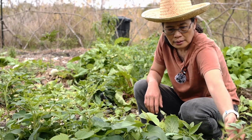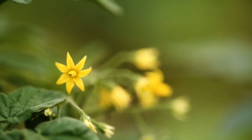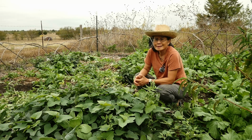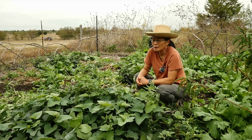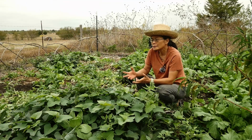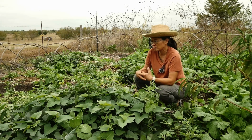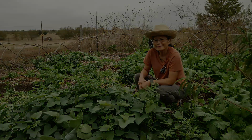The tomatoes still set out bloom, so I'm not sure whether we will even get green tomatoes. It really depends on when the freeze hits. In Texas, you never know. We could get a freeze next week, or we may not get a freeze at all. So you cannot plan for anything because the weather is so unpredictable. So what I do is just put seeds down and take my chances.